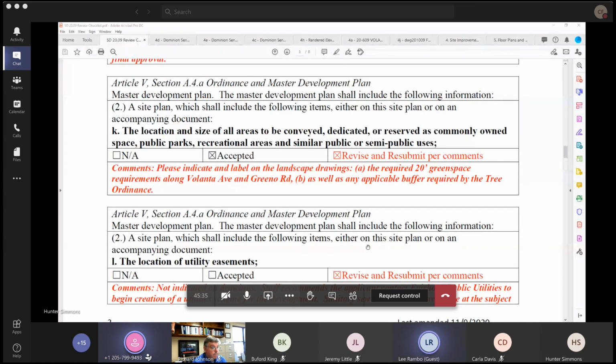That process usually takes anywhere from 60 to 120 days once we file the formal application, which cannot be filed until you have the correct zoning for the property. Okay.